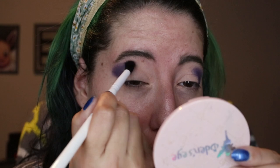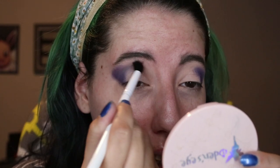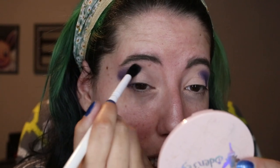So I'm going to sweep this through the crease. Not going to be heavy-handed with this, just going to blend it out, and yeah, you can tell like an insy bit that it's there, not too much. I don't know why Theresa included this shade. It kind of feels like a waste. Maybe if I watch other people's looks with this palette, I can kind of see how to use it more. But for me, we are just using this through the crease, very light and soft, kind of blending out the purple a little bit.